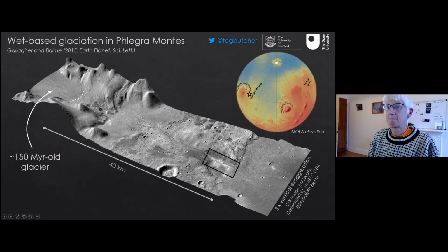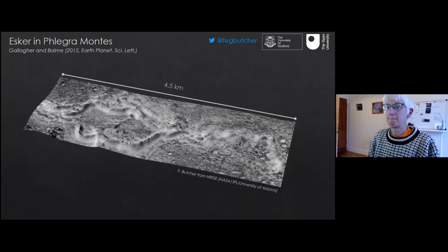But I want to draw your attention down here to this feature that's about 40 kilometers from the terminus of this glacier in the present day. If I switch to the next slide, you will probably look at this and think, that's an esker. I agree, that's an esker. And this is what Coleman and Matt found, probably before 2015, but it was published in 2015. This was the first esker to be identified in association with a present-day glacier on Mars. And this indicates that that glacier underwent basal melting at some point in its history.